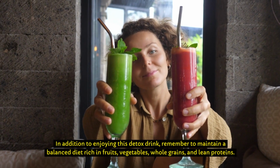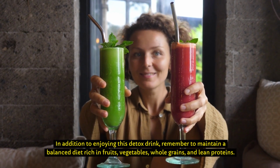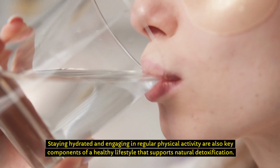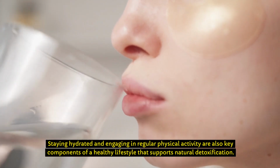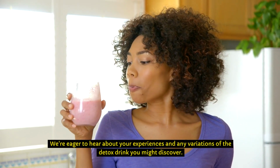In addition to enjoying this detox drink, remember to maintain a balanced diet rich in fruits, vegetables, whole grains, and lean proteins. Staying hydrated and engaging in regular physical activity are also key components of a healthy lifestyle that supports natural detoxification.